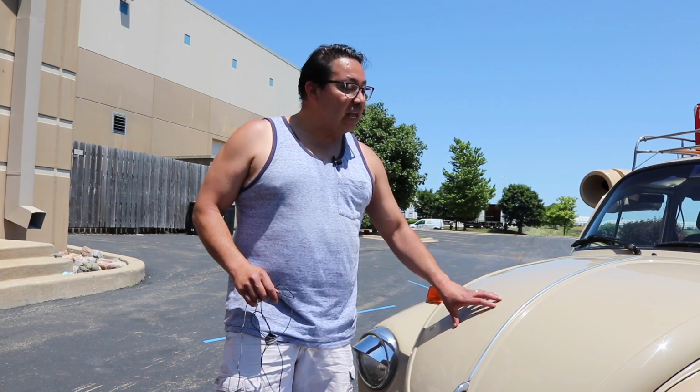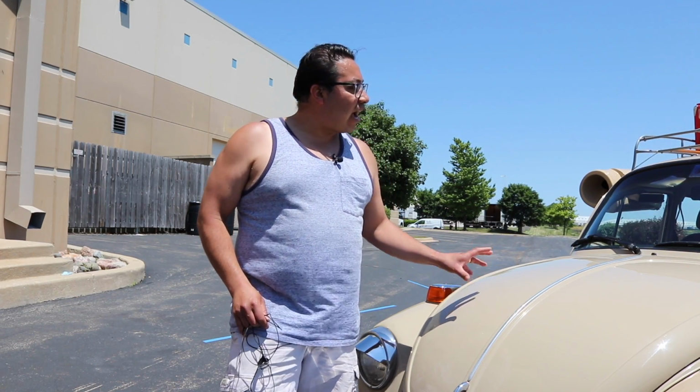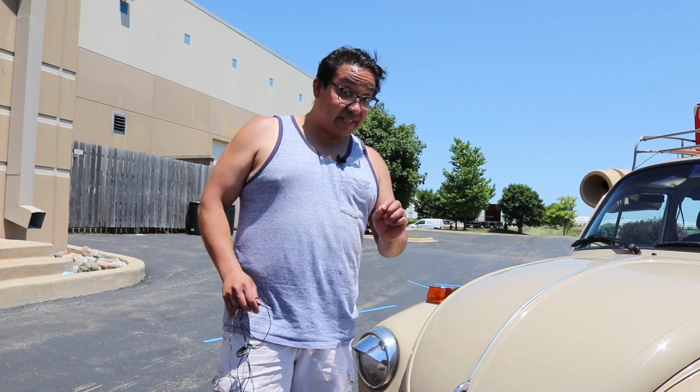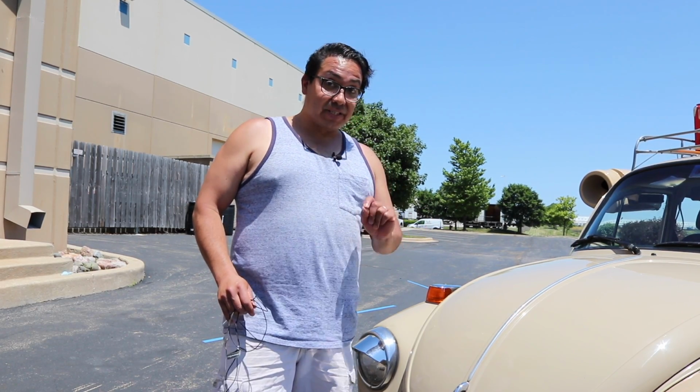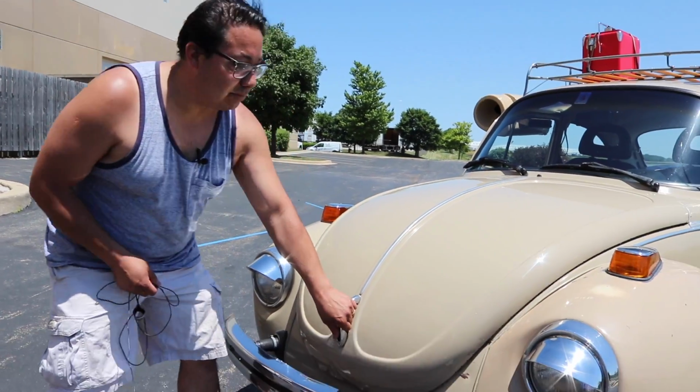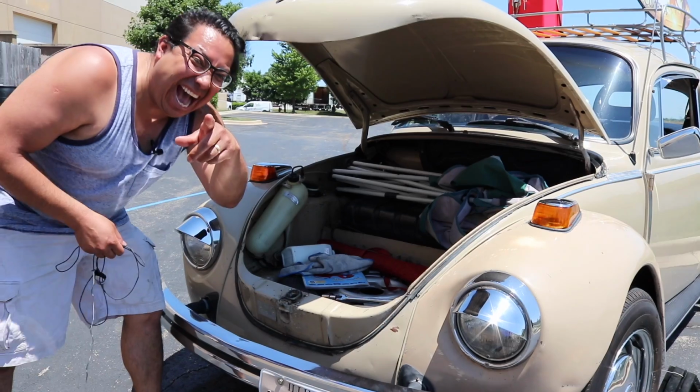These things have power. You will not believe how much power this has. This car has around 60 horsepower. Yes, I said 60, not 600. Around 60 horsepower. Let me show you. Want to see? I got you.